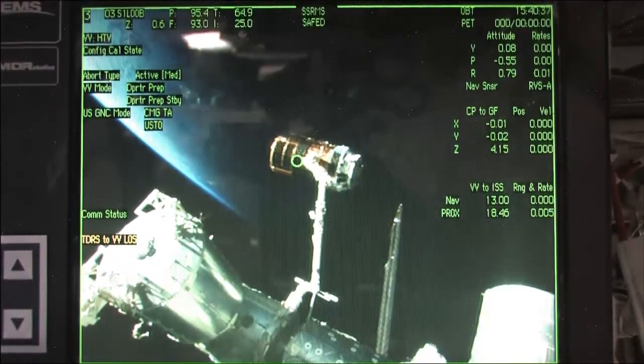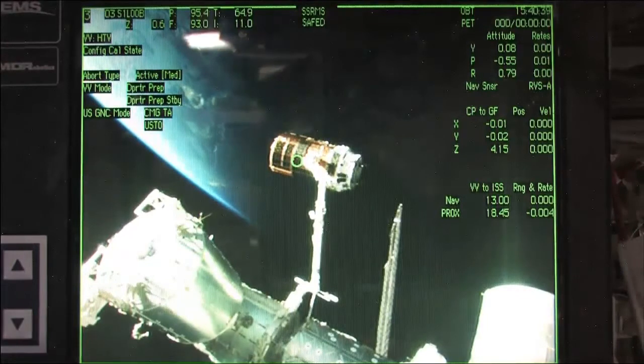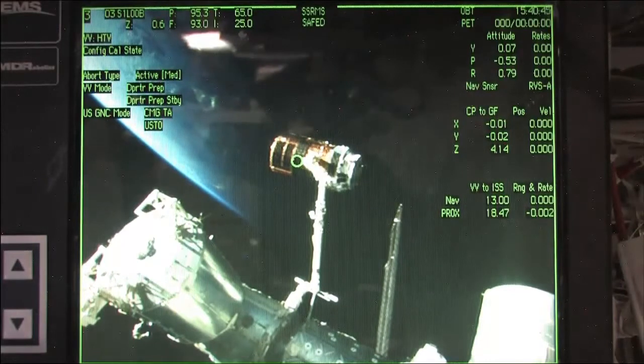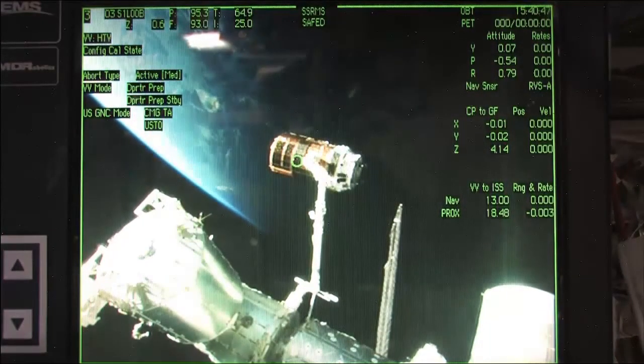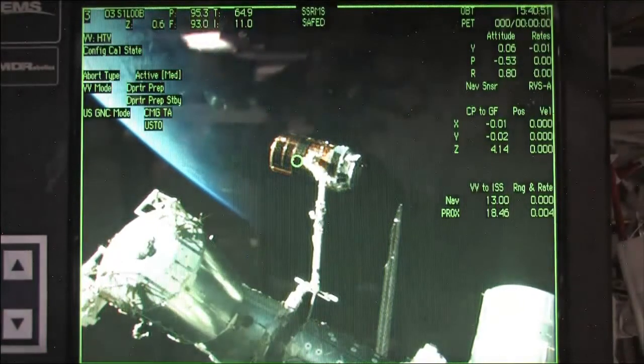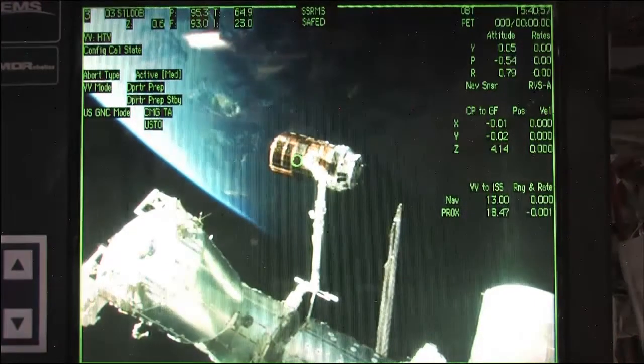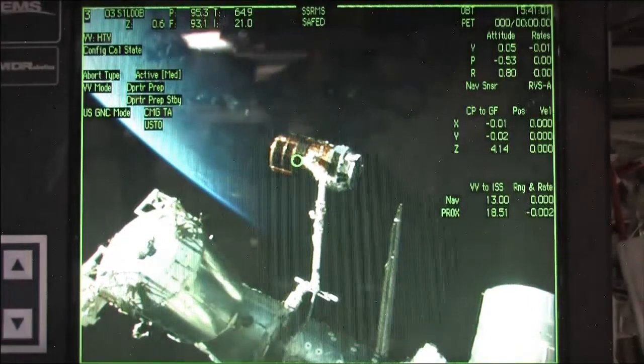Station, Houston, I have the abort time tag and windows when you're ready to copy. Ready. The abort time tag is 16-16-00. That's 161600. Copy, abort time tag 161600.